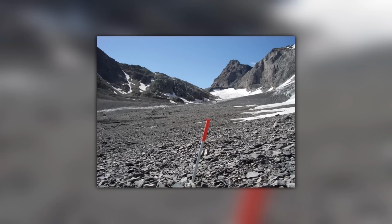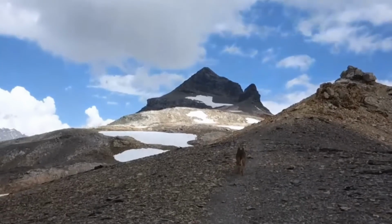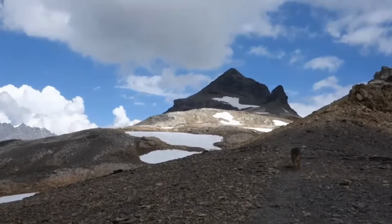Was there a trade route connecting these Bernese highlands to the Valais? Or was it a simple case of a hiker packing a lunchbox before they set off on a long journey?